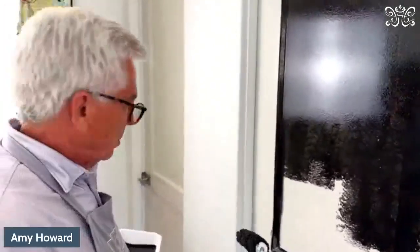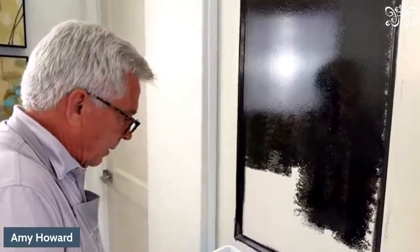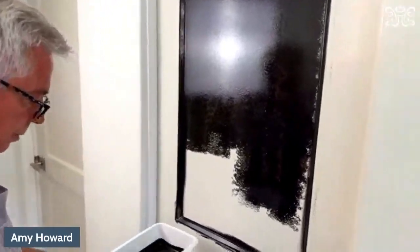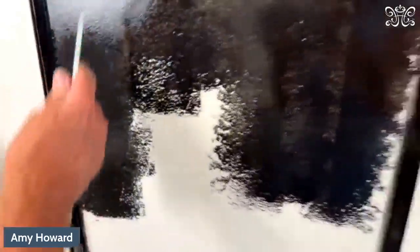You don't want to build it up in one coat. You want to do at least 2 coats when you spray. You just want to get coverage on the first coat and then let the second coat do the beauty, be the finish. Yeah, I think that's a mistake we all make when we're painting.